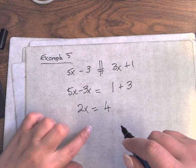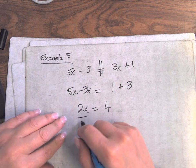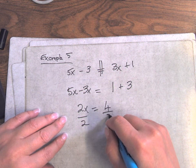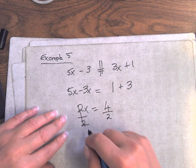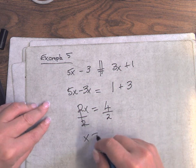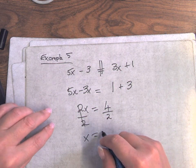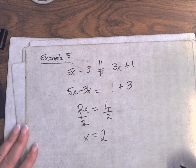Now what do I do? There's a 2 stuck to the x. How do I unstick it? Divide each side by 2. And you end up with the 2's cancel here. You've just got x on its own, which is what you wanted to happen. And 4 divided by 2. What's 4 divided by 2? 2. There's my answer. Okay.